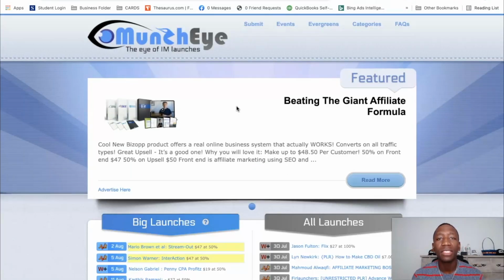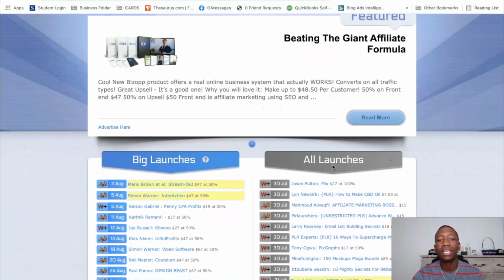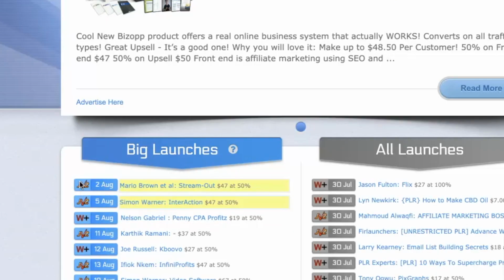All right, so we're on muncheye.com. Now, remember what we're looking for. We're looking for the date of release, the time of release, does it have a JV page, and also the boosters, all right? So let's go ahead and jump into it. If we scroll down here, big launches, all launches. I'm actually going to choose a product from this side, but what I want you to pay attention to is the dates and also the affiliate networks on the left side, all right?